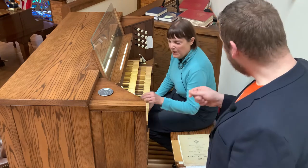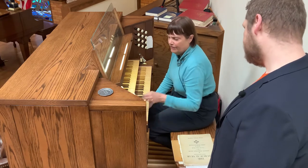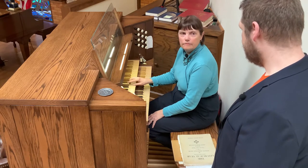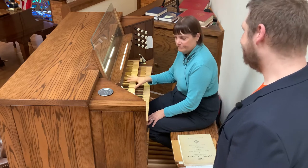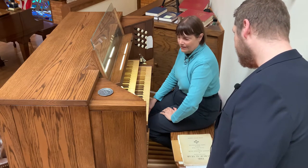Perfect. With the box closed, it almost has that krummhorn plus flute sound. Exactly. And if I'm using it in that situation, I usually put the 8-foot gedeckt with it. That's very nice. Okay, what else? That's it on the swell.